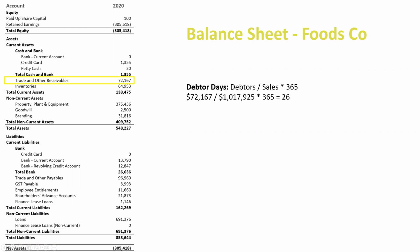Just to show here the debtors, which is highlighted, divided by sales times 365 is showing that most debtors are paying in 26 days. So if they change that and perhaps requested payment sooner and managed to reduce this by 5 days to 21 days, they'd have an additional $13,000 from their bank accounts. That would wipe off the current account. So that's the sort of thing that we can help with, because we can see behind the numbers here. And knowing your numbers means you can do that.